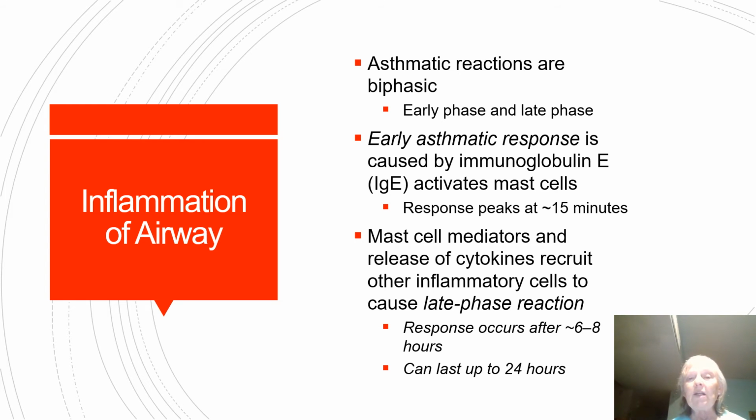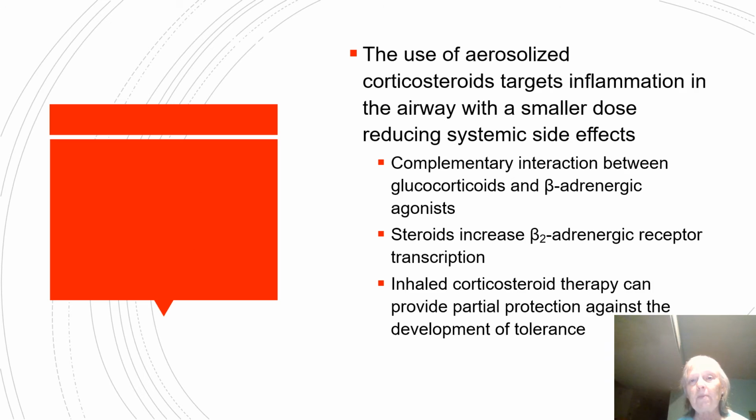The mediators release the cytokines, and the cytokines also come out. And what they do is they recruit more inflammatory mediators. And so then we'll see a response after 6 to 8 hours, and sometimes these responses can last up to 24 hours. So the use of our corticosteroids targets inflammation in the airway. It reduces the systemic side effects. This is what we want to do, reduce these systemic side effects.